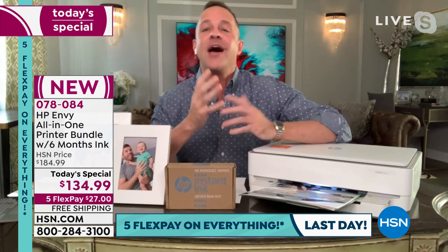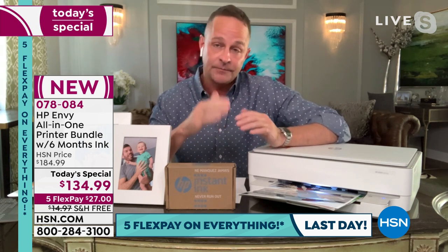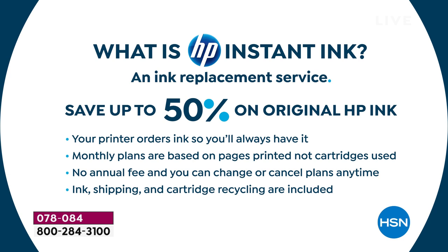So let's talk about what is HP Instant Ink. It's the greatest thing, and once you try it, you're going to love it. HP Instant Ink is an ink replacement program. It'll pop up on your screen here. It's an ink replacement program that saves you up to 50% on HP original ink.